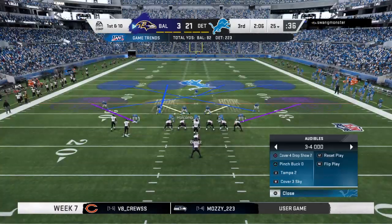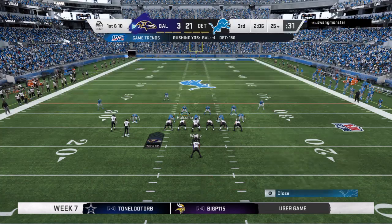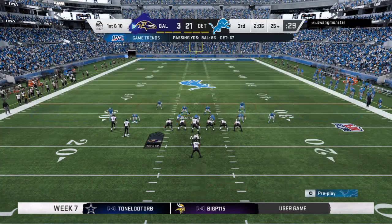3 bud. General West. Switch it. Come on, switch it. Check 4.